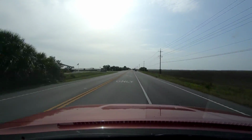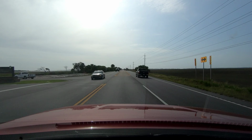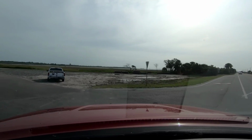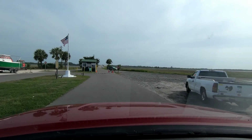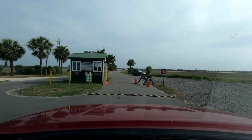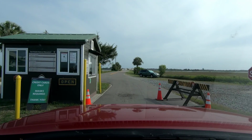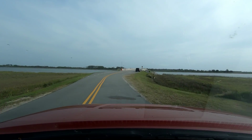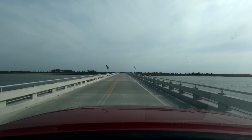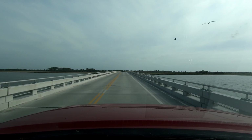Okay, we are at Fort Pulaski National Monument. 3/4 of a mile. That ship coming down through. Yeah. We're gonna get out here and watch the ship. It's a pretty new bridge right here too.